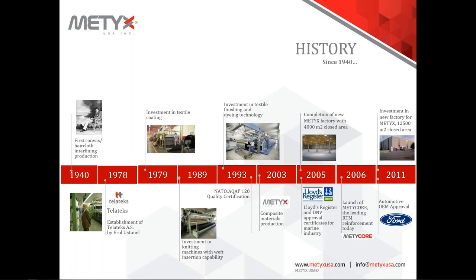1940, Teletex, or if you will, the first canvas haircloth interlining production started in 1940. Textile coatings in 1979. Teletex, our founder, Errol, in 1978, established the Teletex line in Turkey. Our investment came in METYX Composites material production, if you will, in 2003.